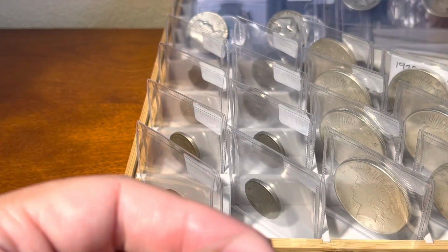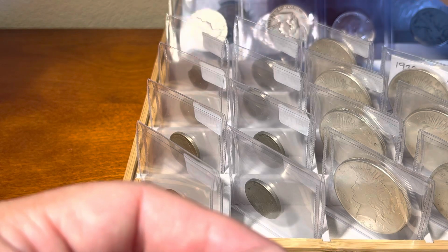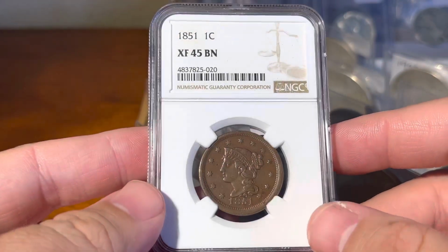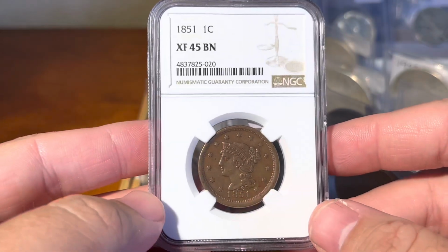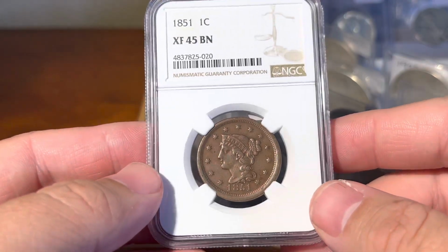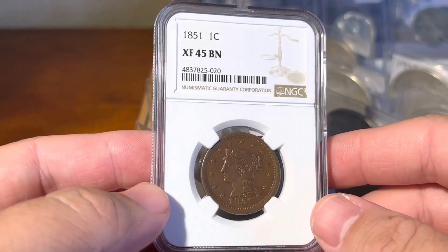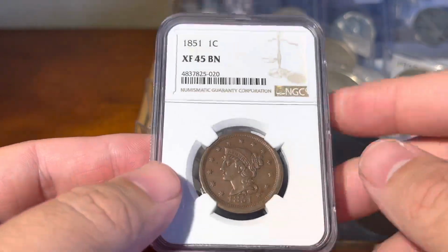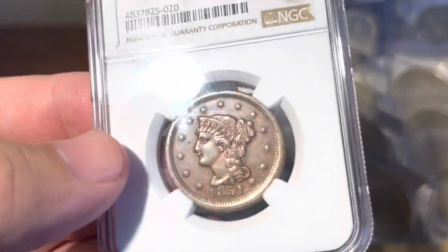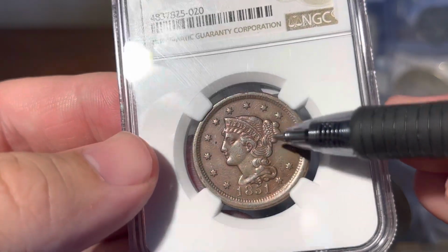All right, so here's some of the more enticing coins on the auction for tomorrow. Due to popular demand, we have another large cent. I believe there's a user that goes by the name Large Cents. So hopefully something like this will appease the savage beast within. 1851 XF45 by NGC. This is such a pretty coin with actually a fair amount of mint luster remaining in all the protected areas of the design.